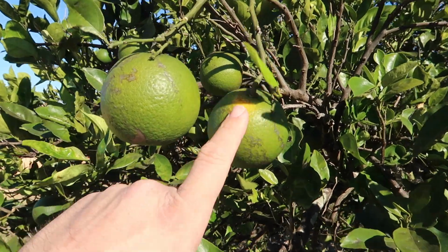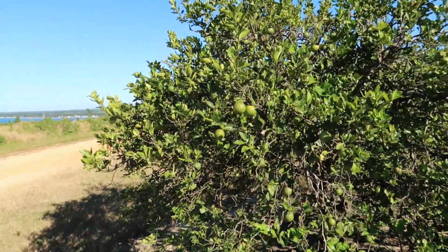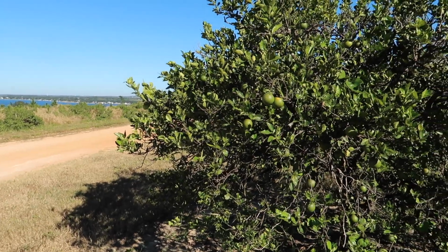And just a hint of orange right here. Not quite ripe yet. They still have a few months to go. I'll tell you what though, it smells amazing out here. That aroma and that view. Almost paradise, my friends, almost paradise.